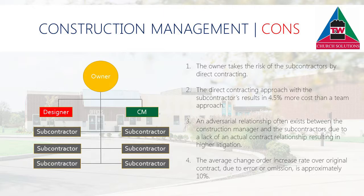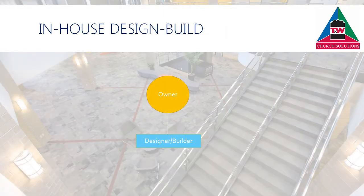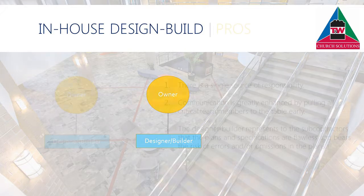The average change order increase rate over original contract due to error or omission is approximately 10%. In-house design build resulted from the customer's need to one-stop shop and to stay out of the arguments that the other two systems tended to generate. With designers and construction managers under the same roof, the finger-pointing and fault-finding ceased because one contract covered all design and construction. Basically, all risk and liability is borne by the design builder.